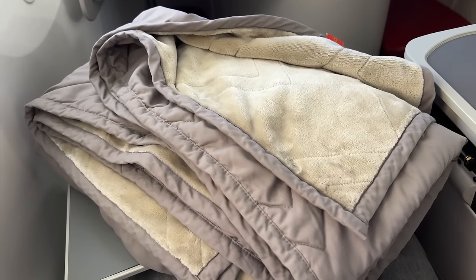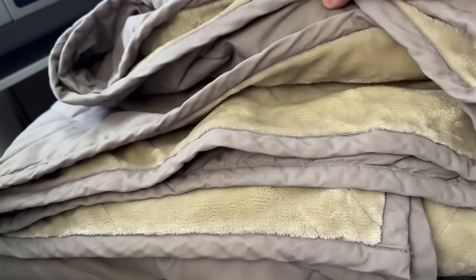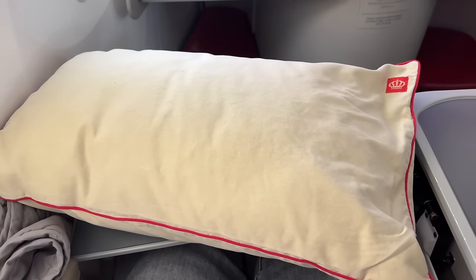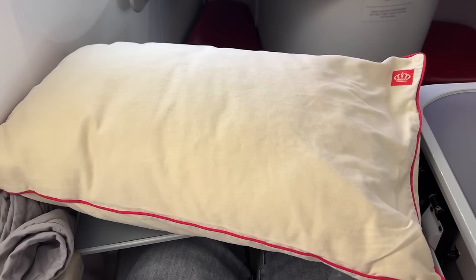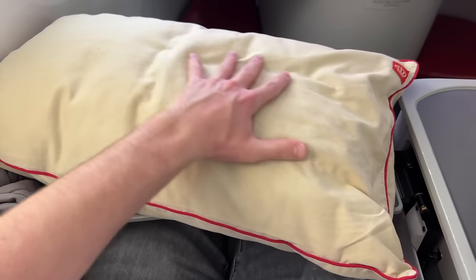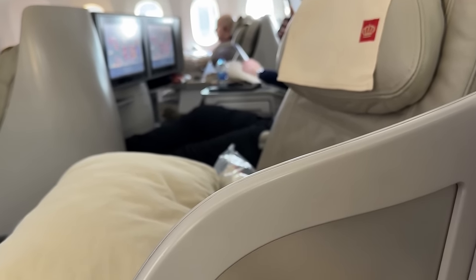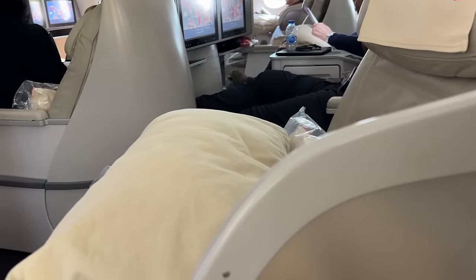I was a big fan of the bedding. This comforter was plenty thick, and look at how plush that lining is. Then the pillow. It was a great size, and I'd put it at medium firmness. A bit soft for my taste, but plenty for most. Then we got the wonderful boarding complete call, while the seat next to me was one of only two empty seats on this flight.